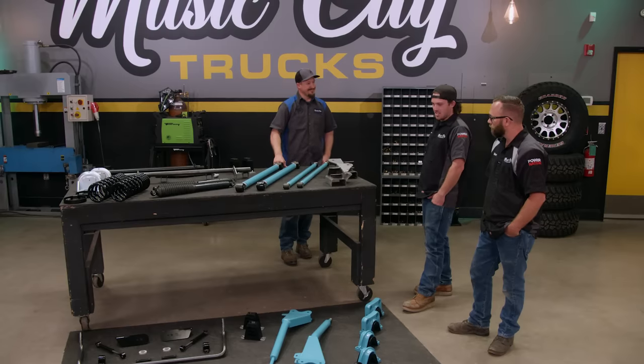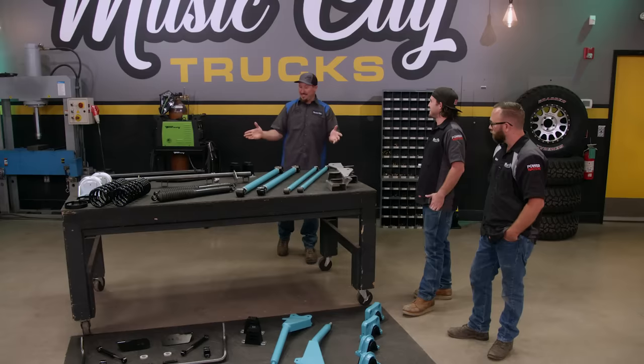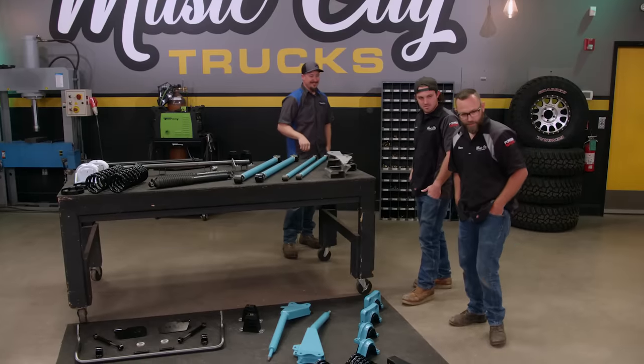Yeah. And it looks like we're missing the truss. That's right, we are. We have the truss missing, and that's because it's actually welded on to the axle over here. All right, let's go take a look at them.